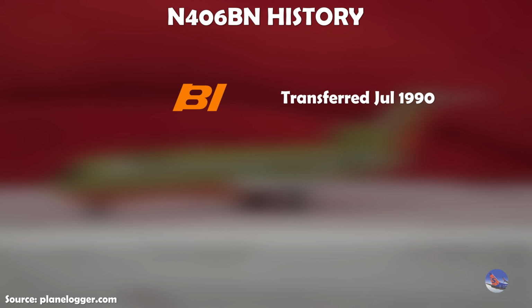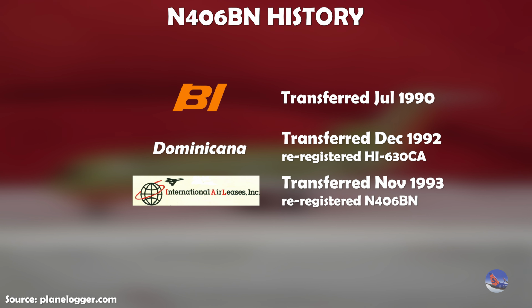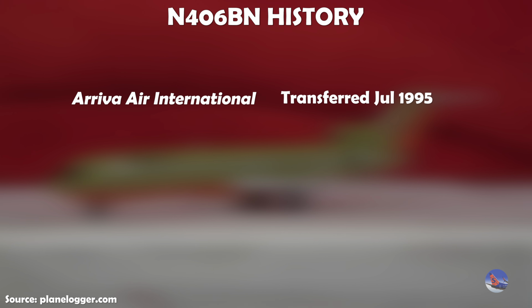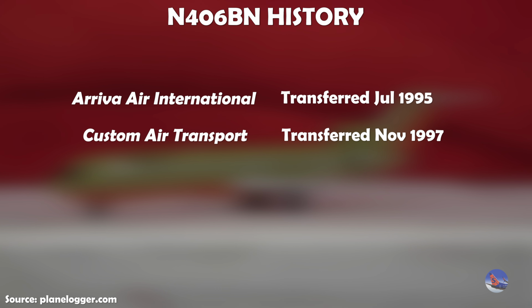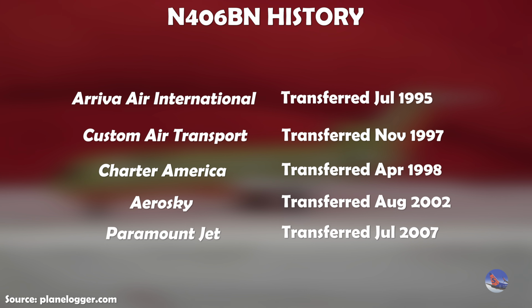And after that, it went out of the country and over to Dominicana in December of 1992 and re-registered to Hotel India-630 Charlie Alpha. Then it went back to IAL in November of 93 and was returned to the American registration that it had before. It went back to Aero Air in December, and then Arriva Air International in July of 1995, Custom Air Transport in November of 1997, Charter America in April of 1998, Aerosky in August of 2002, and its last operator was Paramount Jet in July of 2007.